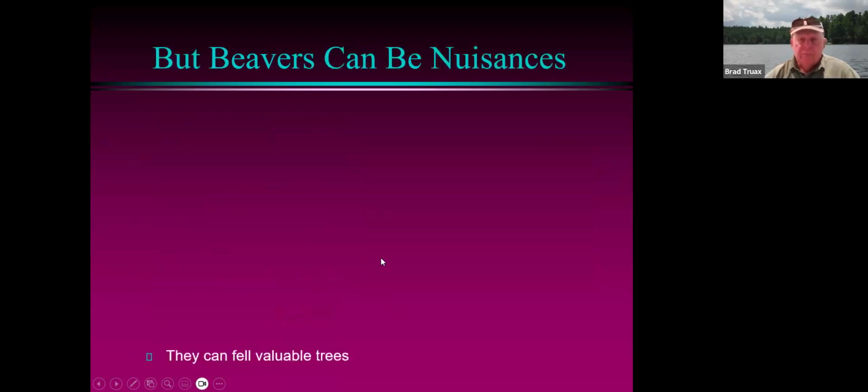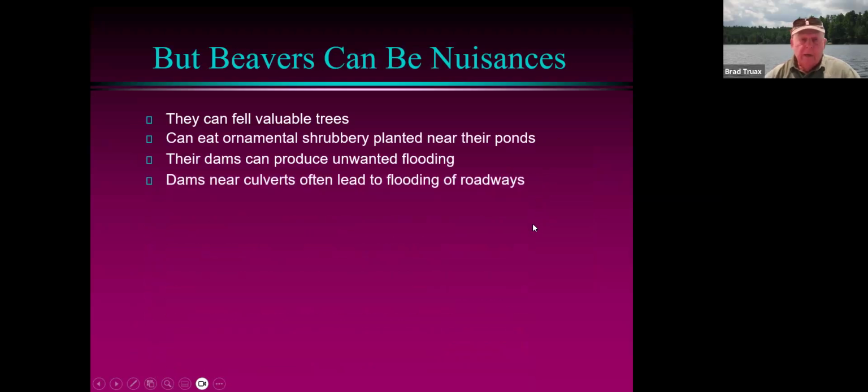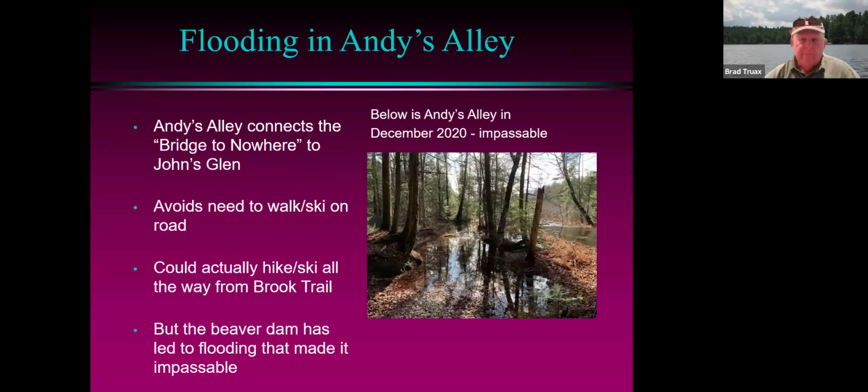But beavers can also be nuisances. They can fell valuable trees. They can eat ornamental shrubbery that's planted near their ponds. Their dams can produce unwanted flooding. And dams near culverts often lead to flooding of the roadways. And rarely they can carry diseases, rabies, giardiasis, tularemia, and very rarely they might attack humans or pets. Again, I want to stress that's very rare for that to happen.